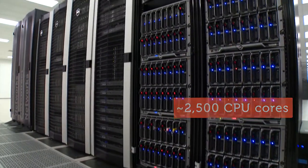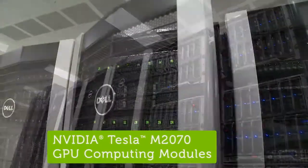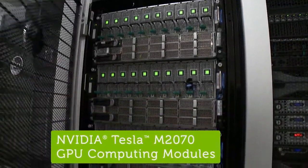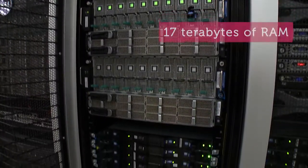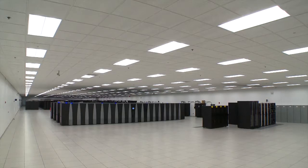On iForge, we have about 2,500 CPU cores. We feature a number of NVIDIA GPUs in iForge as well. These are Fermi-class Tesla M2070 GPUs, about 17 terabytes of memory. It's supported by a 40 gigabit InfiniBand fabric from Mellanox and a 700 terabyte external parallel shared file system from Data Direct Networks.